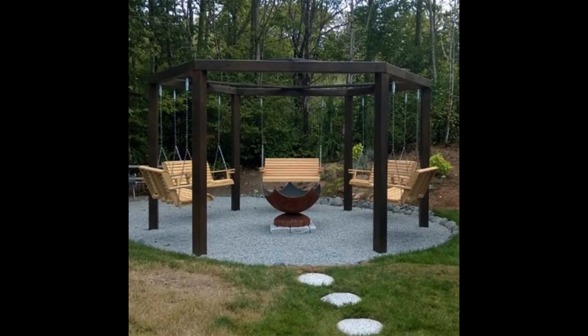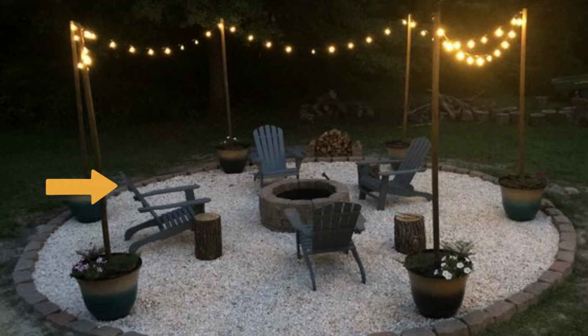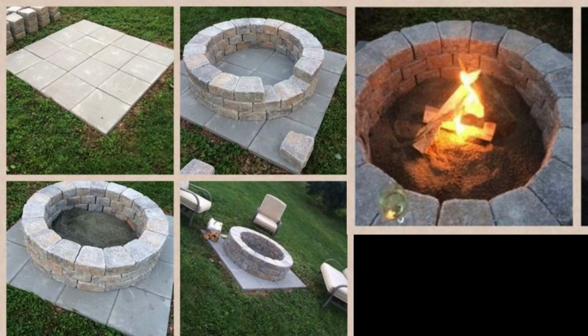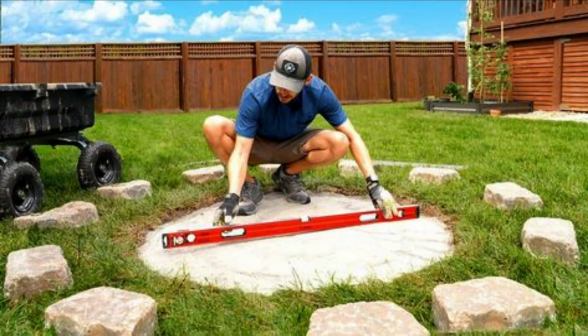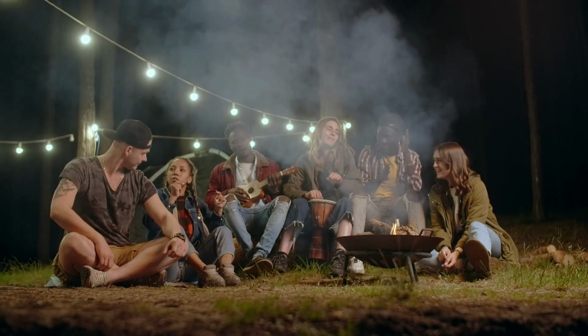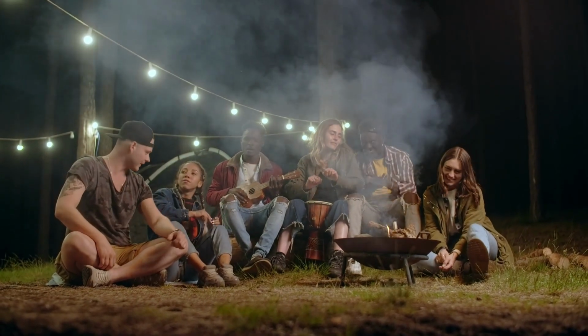Next, you can decorate the space with some lights, benches, tables, and even some plants. You can build your fire pit completely out of bricks or purchase an already made metal portable pit you can drop right in for a quick and easy installation. These are easy to come by and very affordable.